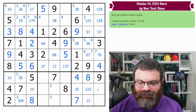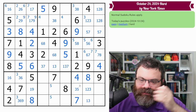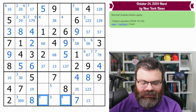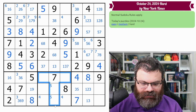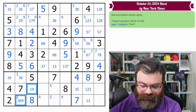One, two, five. Okay, I got the 1, 2, 3. All right. Anything else I can do with this band? Okay, we do have two 4s now. This 4 looks down, puts a 4 in one of these two. 8s are done, 7s are done, 9 still has nothing to do. Okay. And I guess we can mark 9 in one of these two if we want.